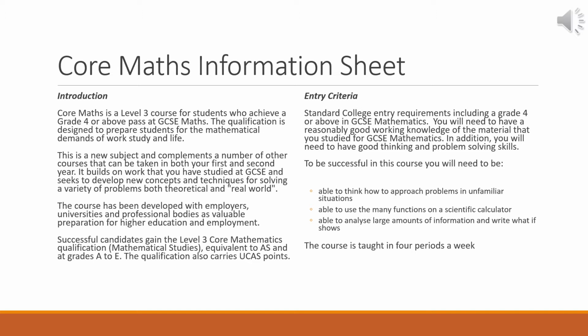Employers were finding that young people going into the workplace didn't have the required numerical skills, so they wanted to have some sort of problem solving side of things. And higher education and universities, they were finding that for non-maths courses, students' numeracy skills just weren't strong enough because they hadn't done any more maths since GCSE. So they wanted to make sure that students were doing a bit more maths, even if it wasn't A-level maths.